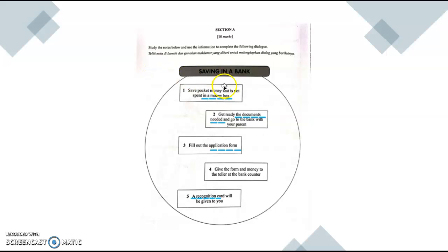There are 5 steps as you can see here, and the first one is save pocket money that is not spent in the money box. So before you open an account, you got to have some money. So where should you save that money? In a money box. After that, you need to get some documents ready before you go to the bank. And at the bank, you have to fill out the application form, and after that you have to hand in the form to the teller at the bank counter, and lastly you will be given a recognition card.